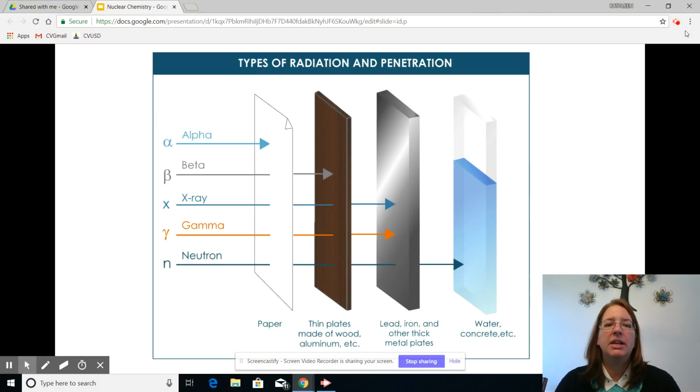All right, we talked yesterday a little bit about penetration. It was on the uranium-238 and how the radiation can penetrate certain things. So an alpha radiation, or an alpha particle, as you can see, can't even go through paper. It just doesn't have enough energy to go through paper. Beta can go through paper and then can be stopped by things like thin pieces of wood or aluminum. And X-ray gets stopped by lead.